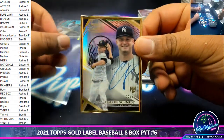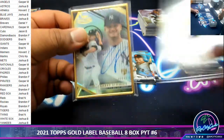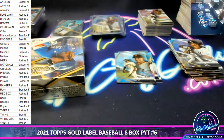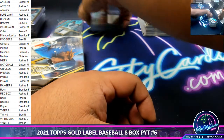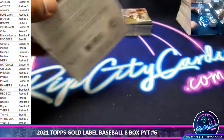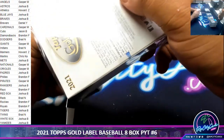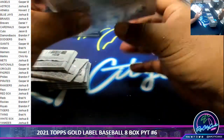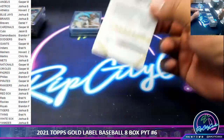Clark Schmidt, Yankees autograph to 75. Last box, mojo. Right, last box, mojo, see what we got. Good luck, everyone, especially those without a hit.